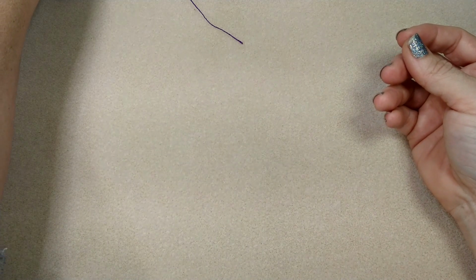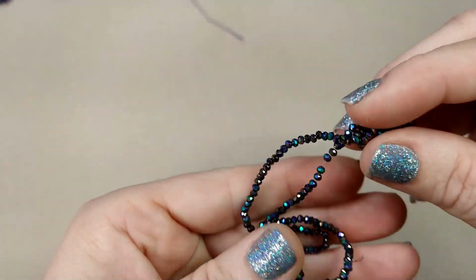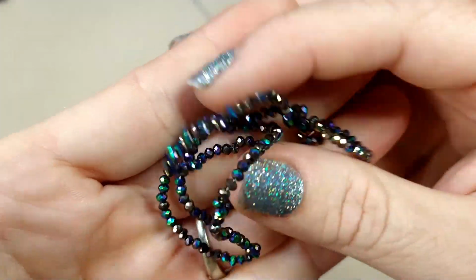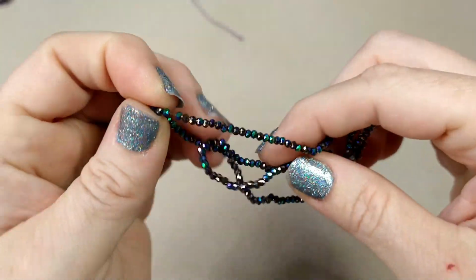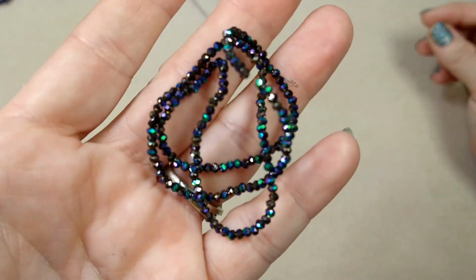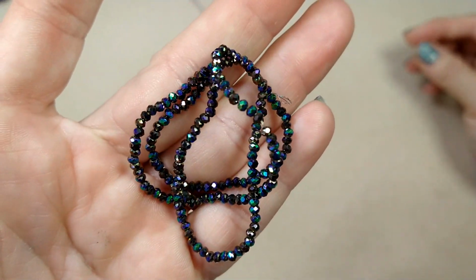Then we have a 12-inch strand of 2.5 by 1.5mm crystal rondelle beads in rainbow iris. These are really pretty, very sparkly, absolutely gorgeous. This is kind of like a peacock colors box. I know that it's showing it's got dragonflies in it, but it reminds me of peacock colors. But oh, beautiful, these are gorgeous.